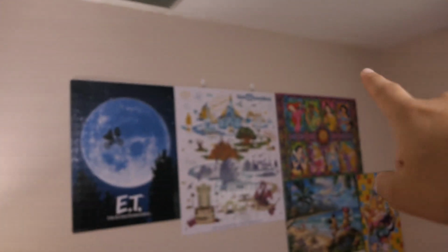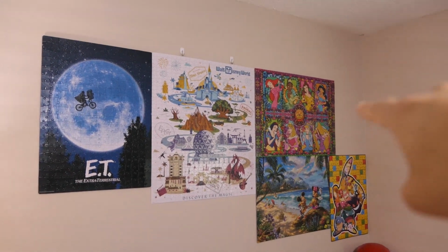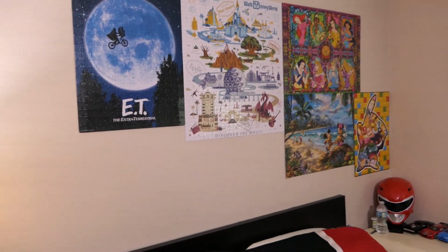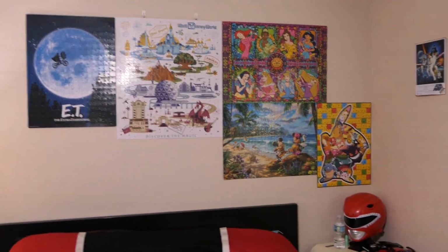I do have some more puzzles that I have to put going this way. I don't know what I'm gonna do with this empty space up here or that little empty space there. I'll try and find a puzzle that's small enough to fit in that spot, and I don't know what I'm gonna do with that top space. It does look a little out of order and kind of incomplete right now, but once I get everything sorted out with that, I think it will look cool.